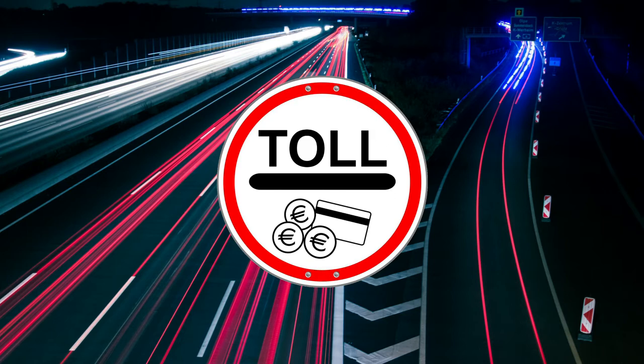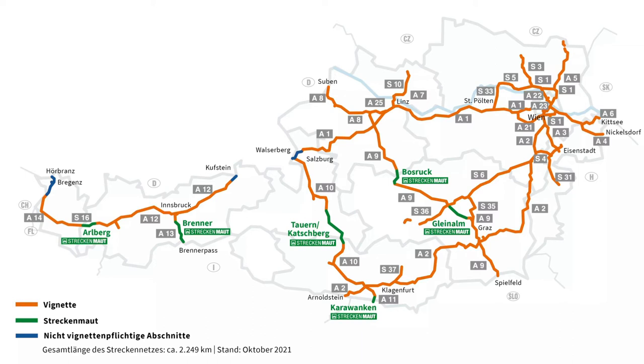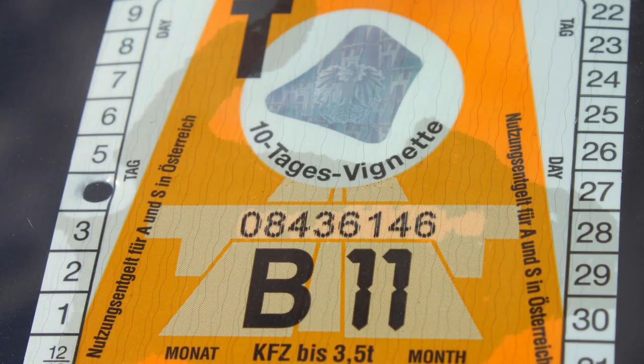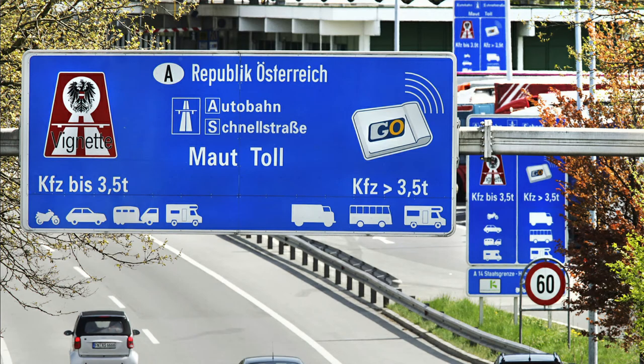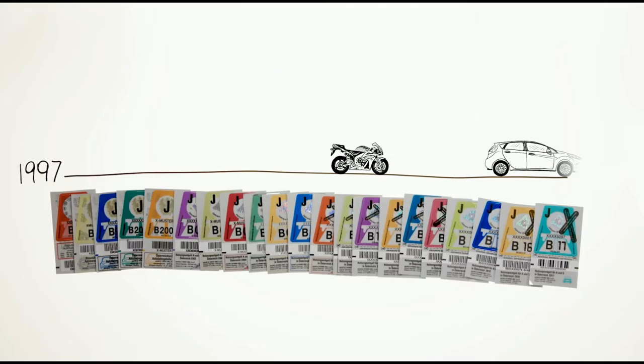Okay, let's go. In Austria, there is a toll on all motorways and expressways. The toll is paid in the form of a vignette, section toll or go toll. Which variant you have to use depends on which vehicle you are driving. Let's start with the vignette, which has been around since 1997.